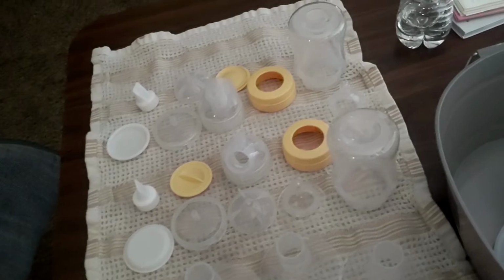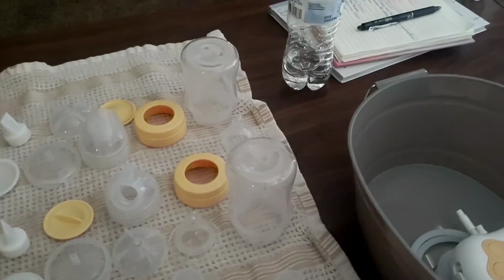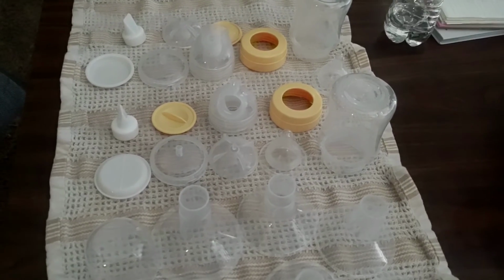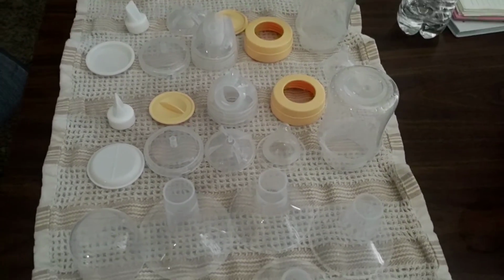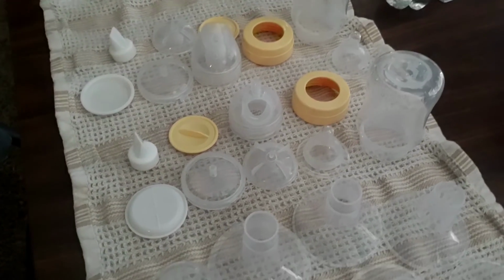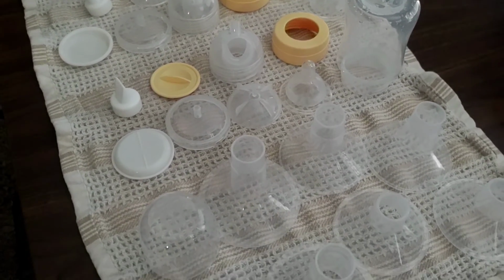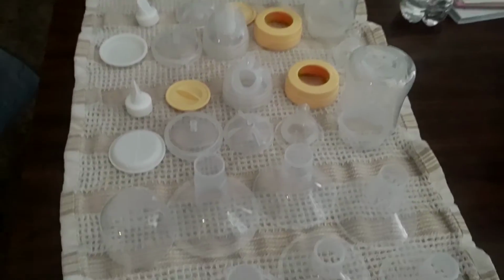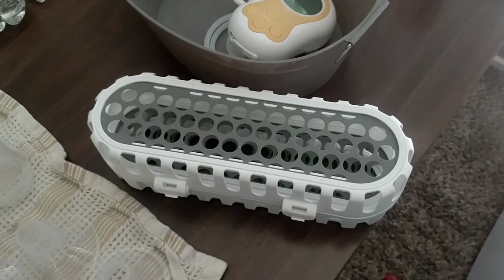I also want to show you guys one more item that I think is probably going to be a must-have for me throughout this thing. Oh, I never finished my sentence. I put these through the dishwasher on their own, no soap, nothing, just on heat after I wash them in the sink to sterilize them. So yeah, that's just the method I used.